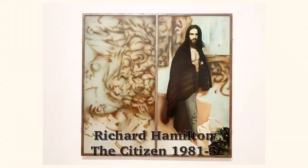The following painting is by artist Richard Hamilton, entitled The Citizen. It was made between 1981 and 1983. It is oil on two canvases and purchased by the Tate in 1985.